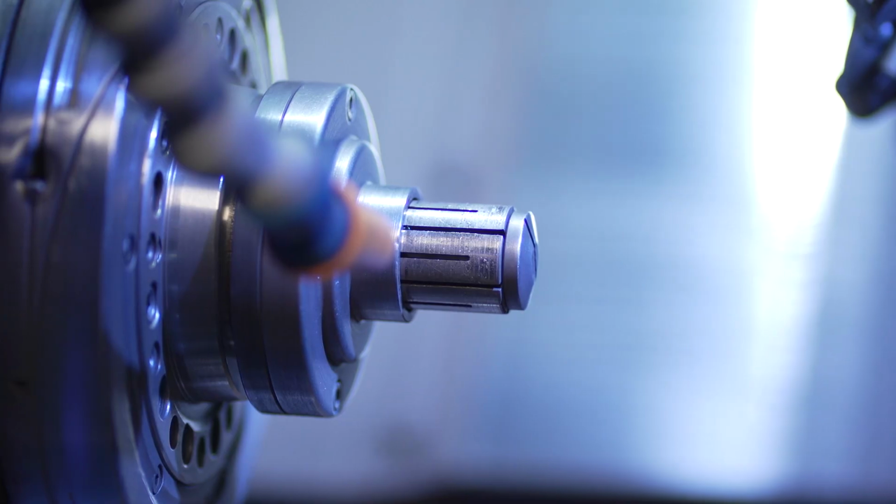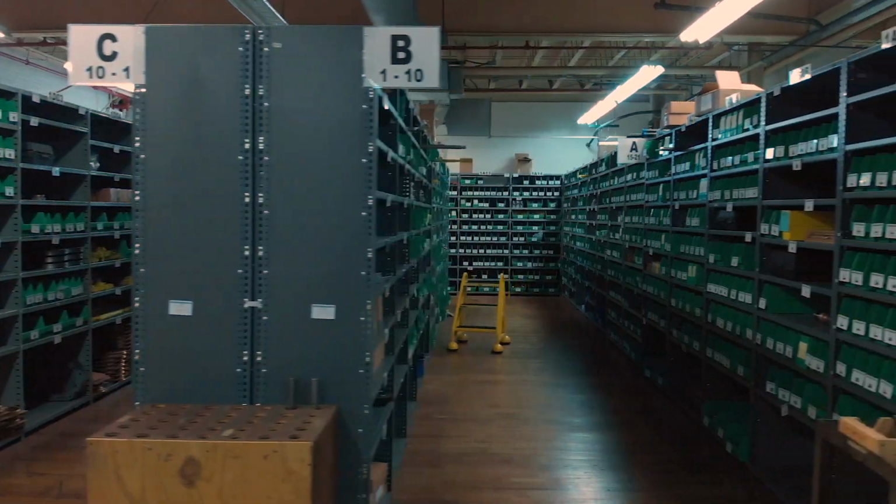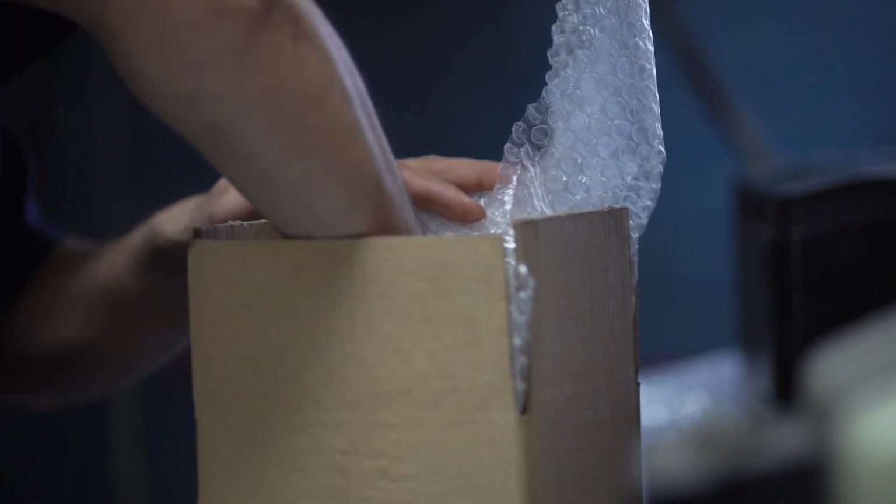So all the machining is done in-house. We stock a variety of different types of tool steel and high-speed steels to be able to deliver our products in a very fast time.